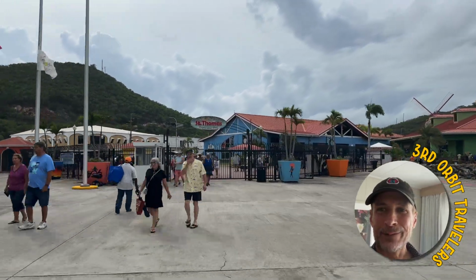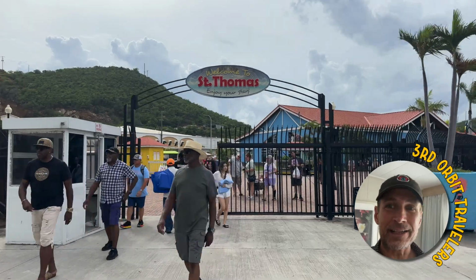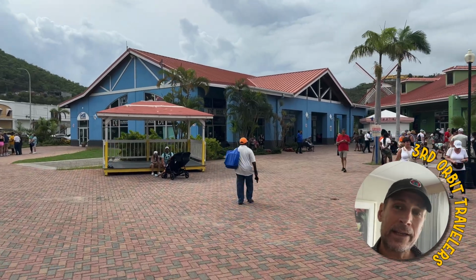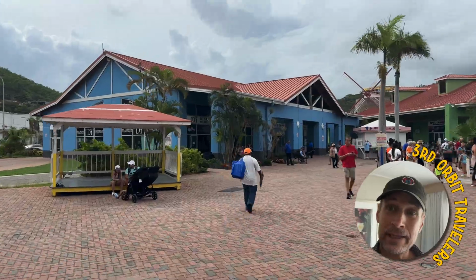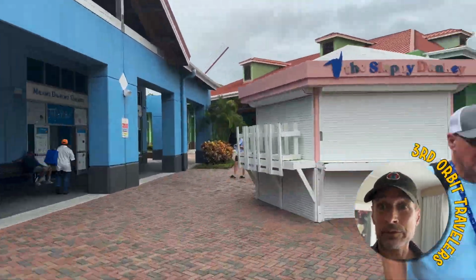I forgot to bring my wallet, so I had no money. Walked around. It took like 5 seconds. It's a very small port. And I walked back on the ship, and then I went on the Rising Tide bar, and that was great.